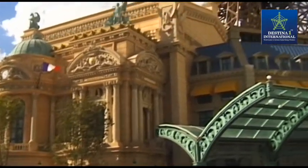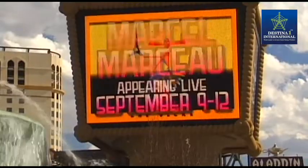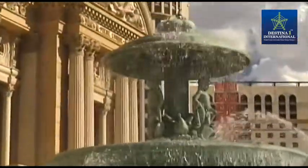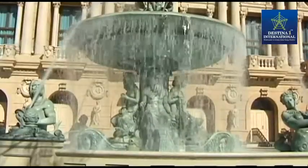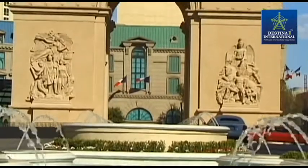The Seine, metropolis in the desert, the Paris Las Vegas. Its rooms have been furnished with old-style furniture. You can feel a hint of Paris. Nearby is the perfectly copied Arc de Triomphe.